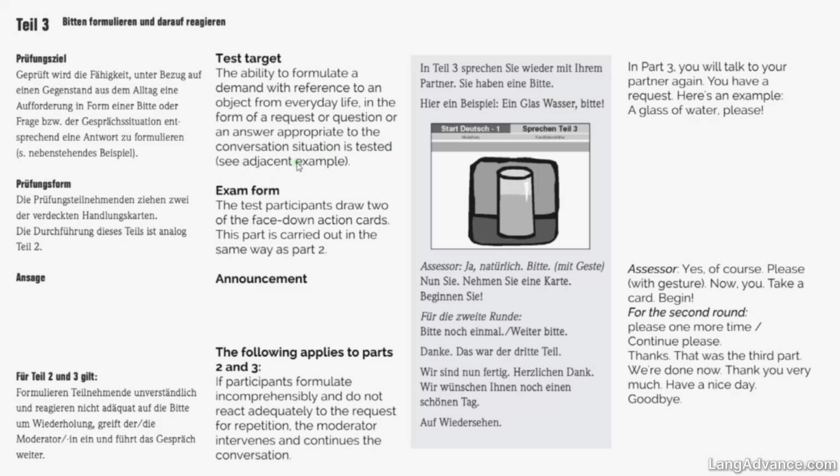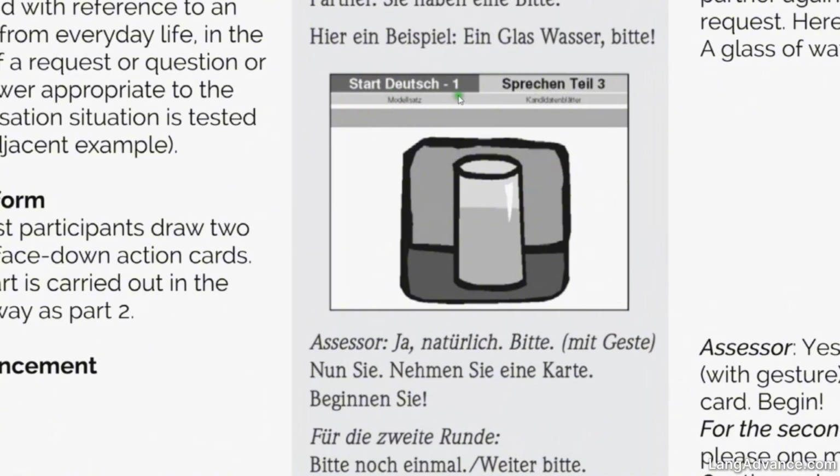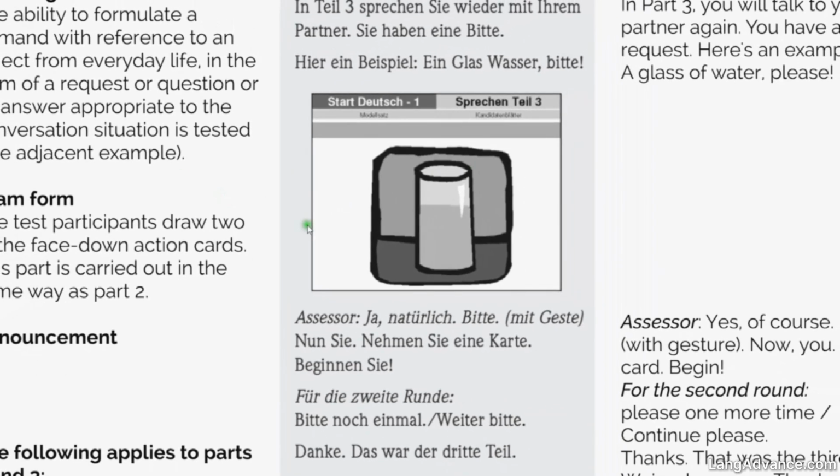See adjacent example. I will read it to you now. But so this is what you have to do. Okay, while in part 2 there was a certain subject you had to stick to, like food and shopping and so on, here you just get a card and you have to think up something. Okay, like here you see there is nothing written like subject or Thema. So here you can ask anything. Do you want to drink? Can you give me a glass of water? And so on. Are you thirsty?